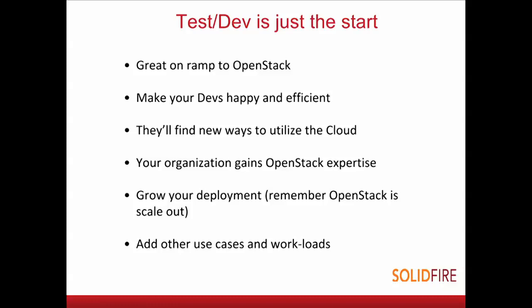But the thing that's cool about it is if you get your devs using OpenStack and using the cloud and stuff like that, they're going to start playing, they're going to start experimenting, and they're going to start exposing new things that you can do in your business for your standard data center use that you can pull into the cloud and use OpenStack for as well. So it's a great gateway. It's a great on-ramp. It gets you some internal OpenStack experience, helps you grow your deployment.